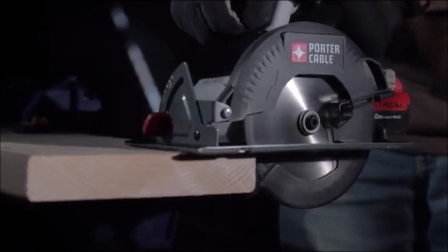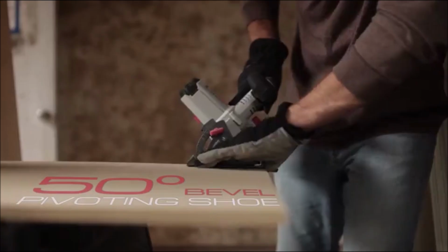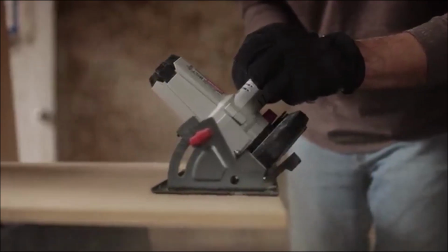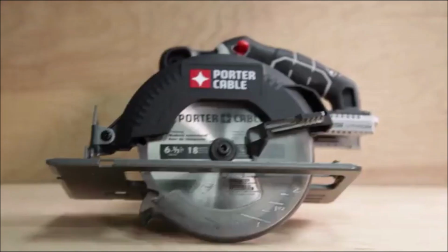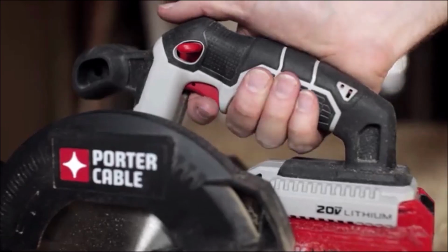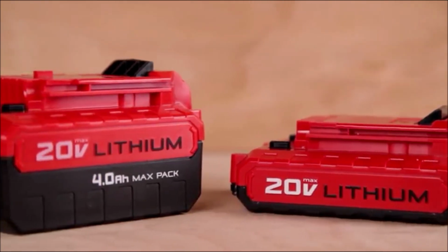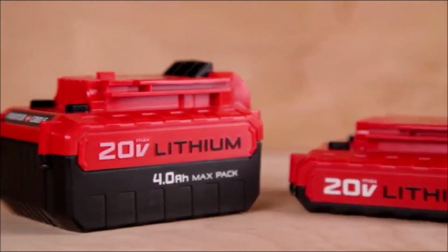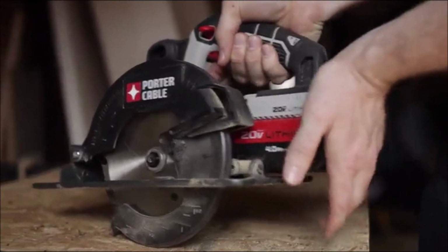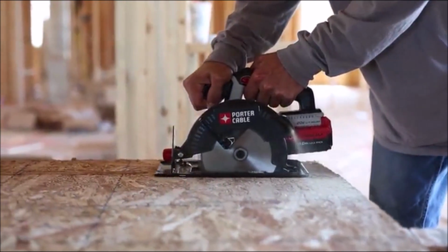An air channel blows air across a line of cut, cleaning debris for accurate cutting. This tool also features a shoe that pivots up to 50 degrees for specialty beveled cuts. Compact size that makes it easy to maneuver across cutting applications and comfortable over-mold grips to reduce vibration and user fatigue. 20-volt max 1.5 amp-hour or 4.0 amp-hour lithium-ion batteries are compatible with the tool. Both the compact and the max pack batteries deliver the power and runtime needed for the job.